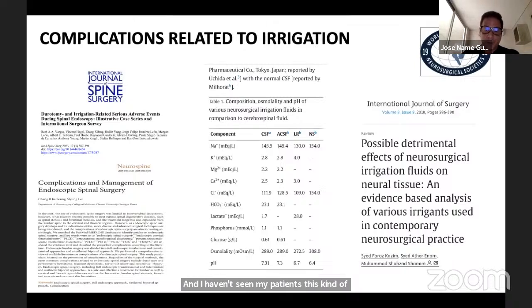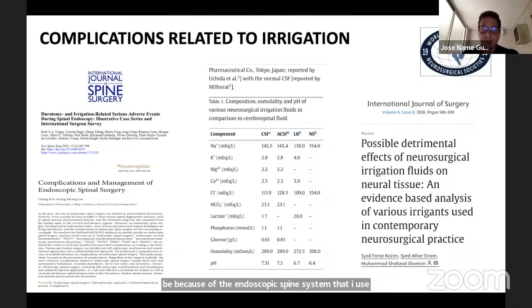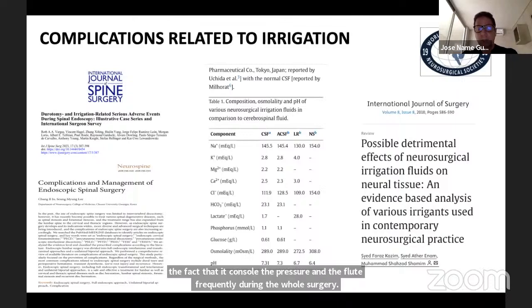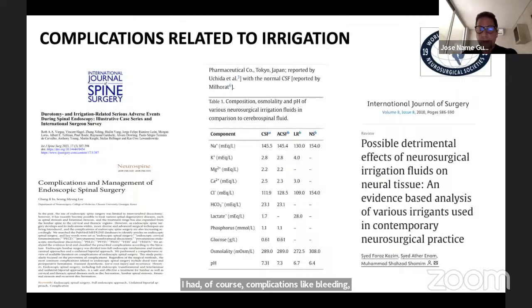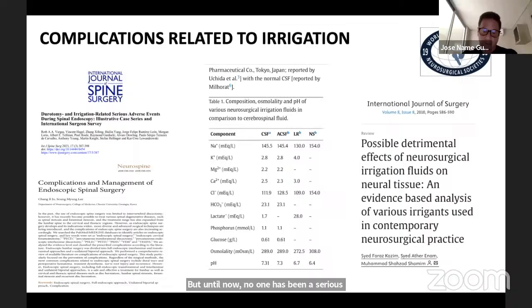The reason could be the endoscopic spine system that I use, and the fact that I control the pressure and the fluid frequently during the whole surgery. I had, of course, complications like bleeding, infections, and opening of the dura, but until now, none has been a serious complication during endoscopic spine surgery.